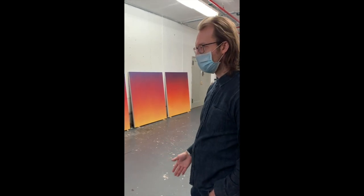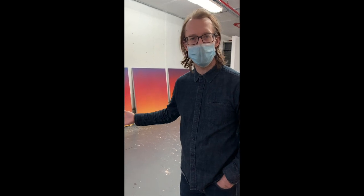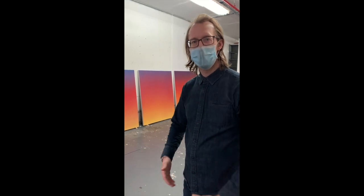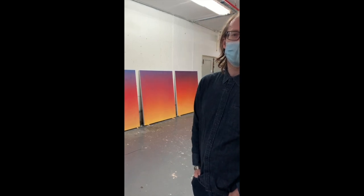But sometimes when a painting looks good, these are not meant to be 100% landscapes. If you really look at them closely, I'm not 100% trying to replicate a sky. Yeah, but it's so antithetical to what you just said, but it's true. I hadn't thought about it.